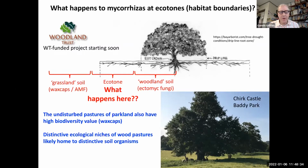And the question we wanted to ask here was what happens in between at the ecotone. The ecotone is the shift between these two communities, where you have a shift between a woodland soil and a grassland soil. So we don't know the answer to this. Maybe next year I can come back and tell you what we found. But the reason why we want to do this is, one, so that promotion of woodland habitats doesn't imperil important grassland habitats. And also it's quite likely that there is sort of distinctive biodiversity associated with these wood pastures.